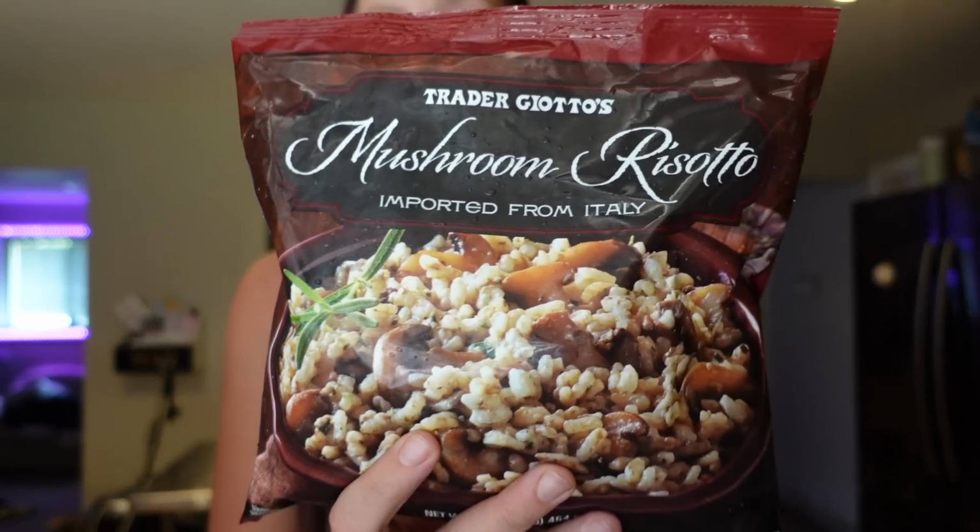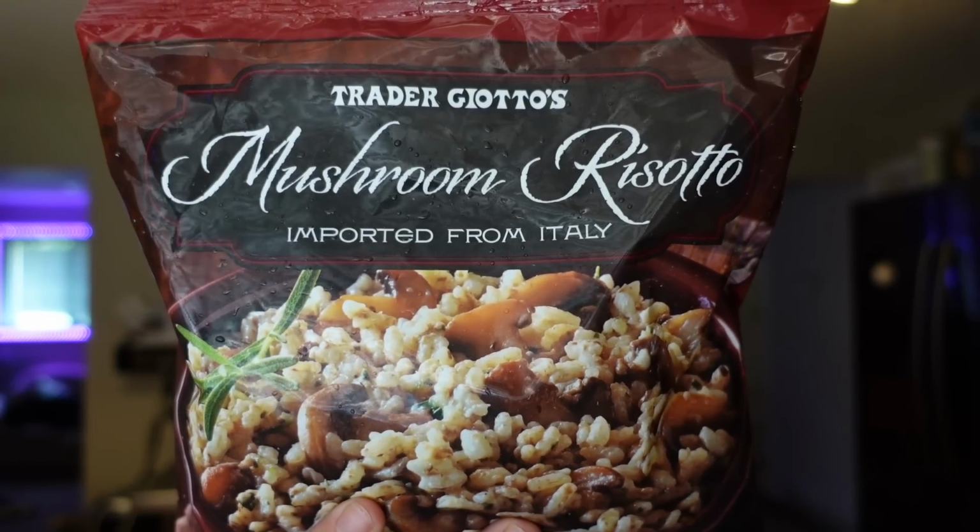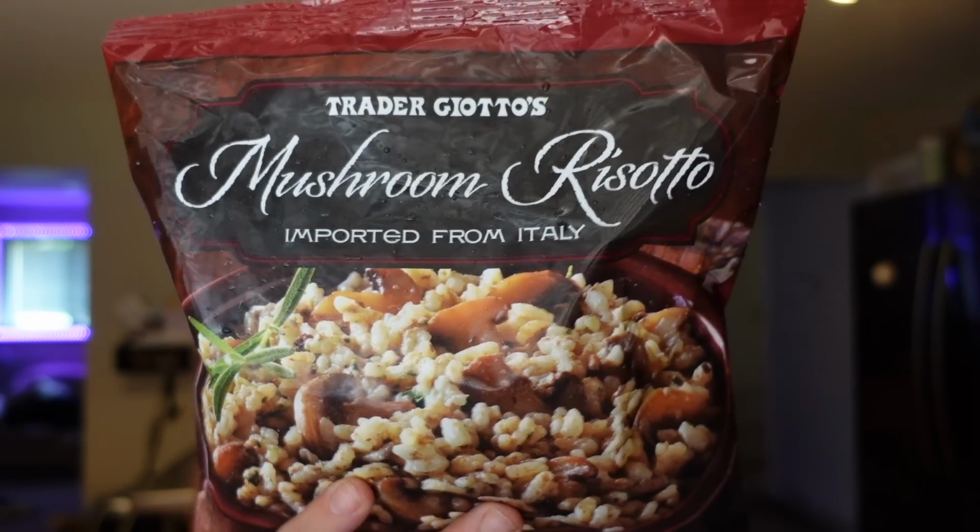Okay, I'm so excited about this. We've never tried it before, but we both really like risotto, and especially mushroom risotto. So this is in the freezer section. It's just their mushroom risotto. It is a 1 pound bag, and all it says is you just heat 2 tablespoons of water in a saucepan, pour this in and cook it for 6 to 7 minutes, and then just allow it to sit for 2.